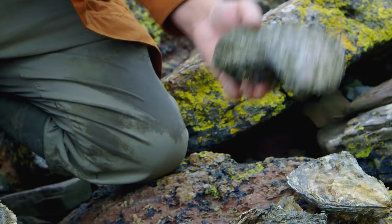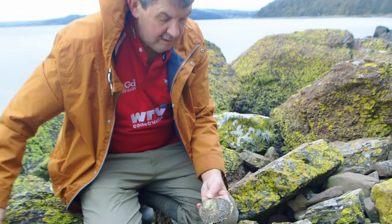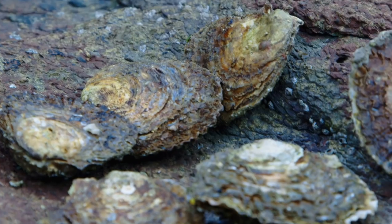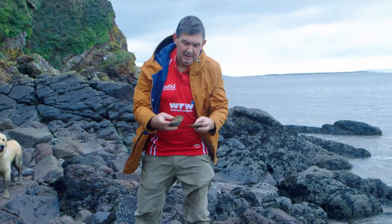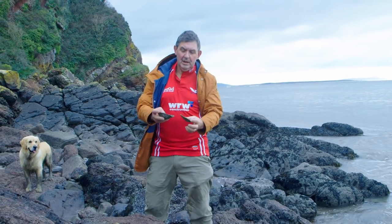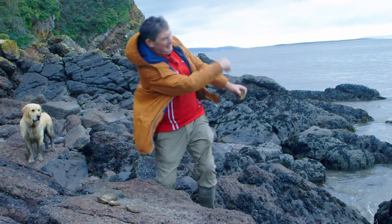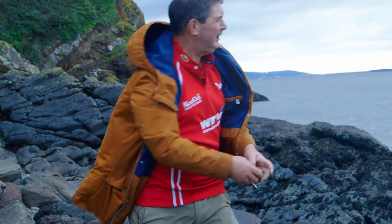So what we're going to do is we're going to use these, because the meat is much bigger, and I've got a dozen of these native oysters, of which we're going to distribute back in the sea here. They were harvested, foraged about 20 miles away. Right, let's randomly throw these now into the sea, sediment bottom, and hopefully they'll breed. See if I can make them skip. There we are, it's a dozen gone.